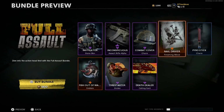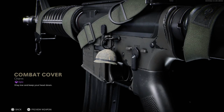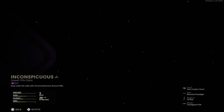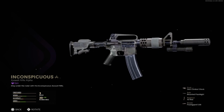I mean, just absolutely slamming him with the sledge, but okay, we have a skin, we have an AR blueprint, and a charm left, and I haven't even seen 1,000 COD points worth of content yet. So we have Inconspicuous here for the XM4: SAS Combat Stock, Mounted Flashlight, 40 round magazine and the Flash Guard. Once again, the attachments are really just ass, and cosmetically, this one doesn't look great.